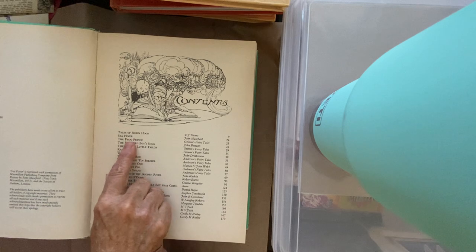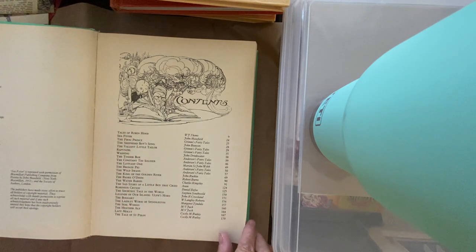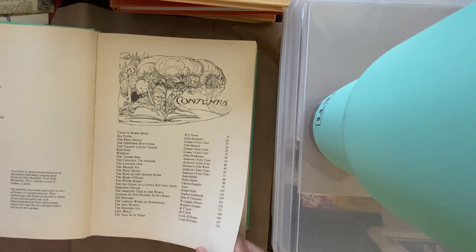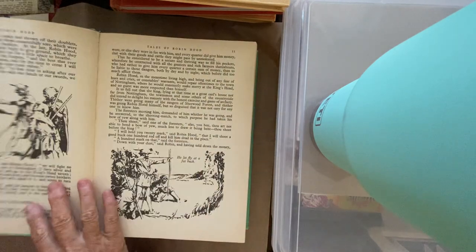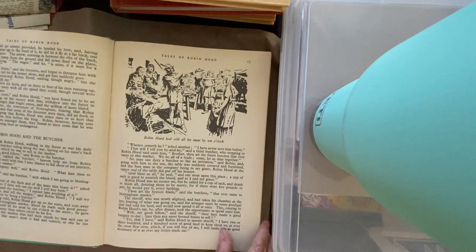And you've got Robin Hood, the Frog Prince, Lazy Molly. Look at all these stories. I used to love to read these stories, and look at these pictures in black and white.